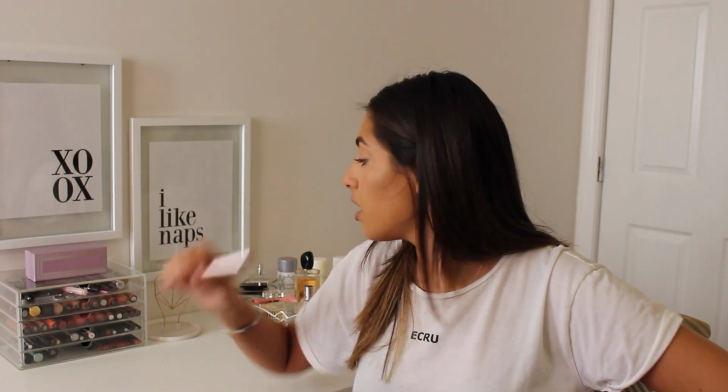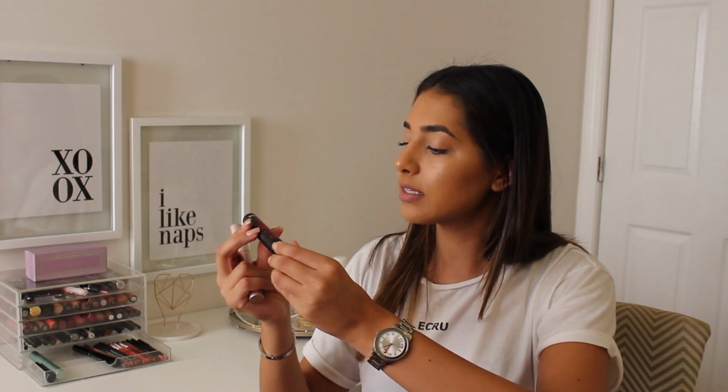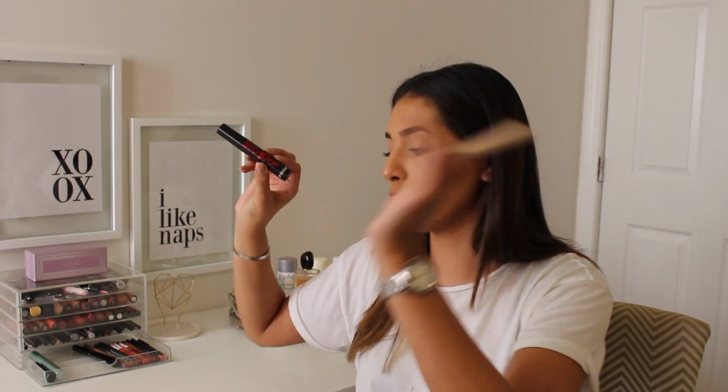Next up, I'm getting rid of my Too Faced Better Than Sex mascara. This is probably my 6th or 7th tube of this mascara, and I did love it for a very, very, very long time. But then I started using the Buxom Big Tease mascara. This is a plumping mascara by Buxom, and I'm throwing this mascara away. Compared to this mascara, that mascara is nothing.